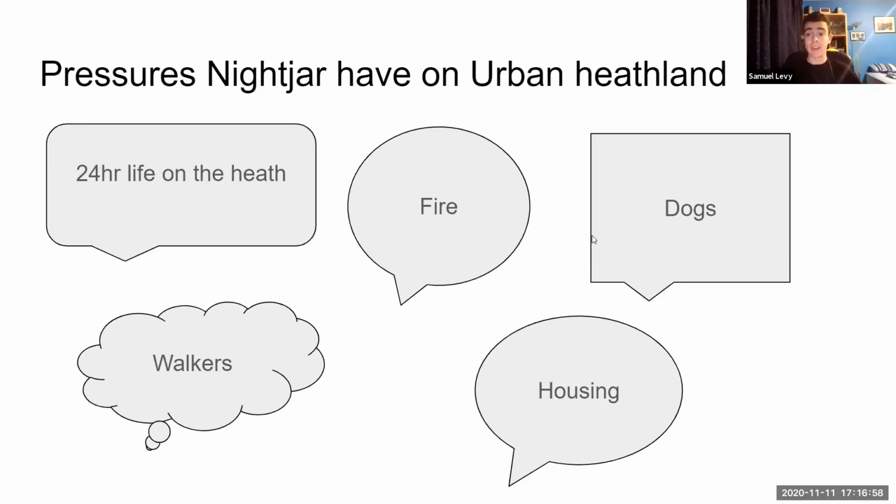I don't know if anybody saw, but the Wareham Forest fire this summer is a great example, or not exactly a great example, but an example of what can happen when these places go up in flames. And one of our study sites also did have a fire as well.